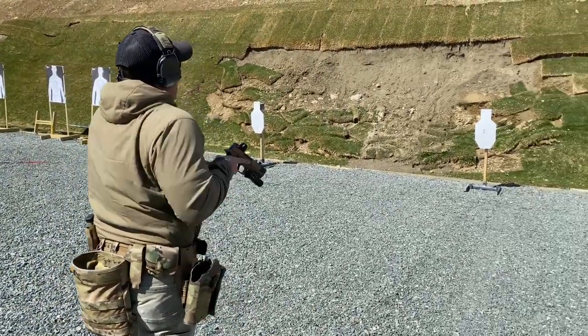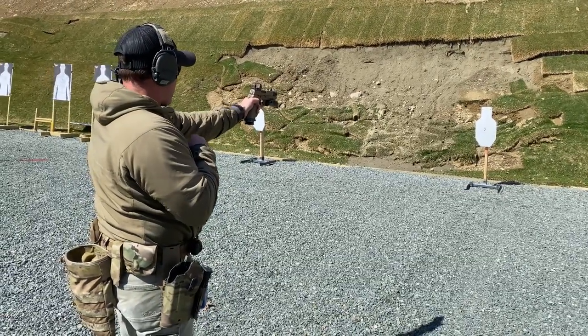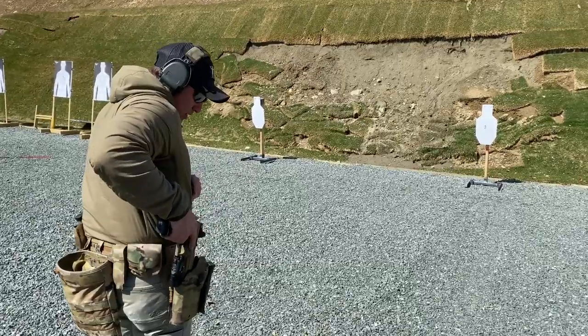All right, so action three is gonna be draw, pass, right? Fire. Check your work through your sights. Go ahead, pass it back, holster up.